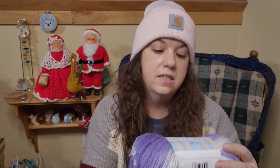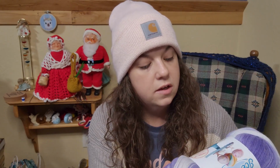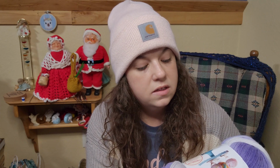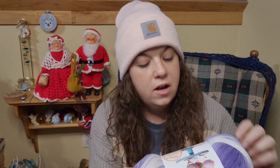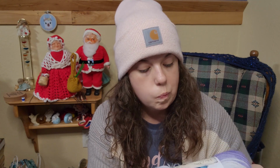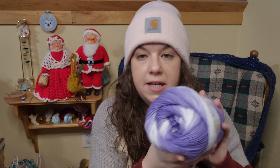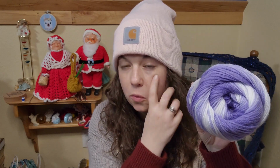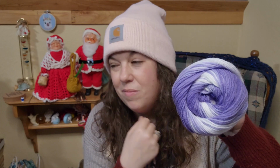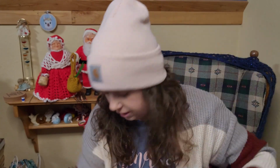So this is Lion Brand ice cream. It is 3.5 ounces, 100 grams, 394 yards or 360 meters. It's a 3-weight. And it's in the color grape. But I think I have a tutorial in mind coming up for that. I don't know. Don't hold your breath because it's hard telling when I'll get around to it. But I bought 5. I may need to get more. I'm not 100% sure. But so that's one thing I got.